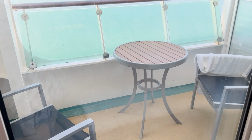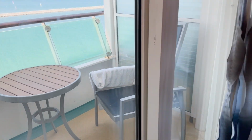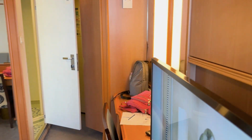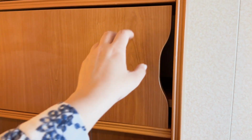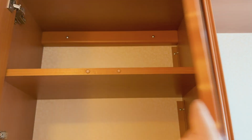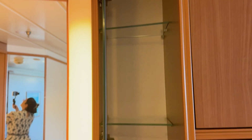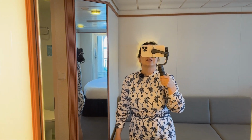I'll show you the outside in a little bit, but I like the fact that it has 2 chairs and that it has the table, because you can order room service. And I think room service is included. There's Mr. Sandy. It also comes with a TV. I'm not sure how many channels, but hopefully you're not watching TV when you're on a cruise. It has a safe, and then it has a cabinet here at the top. Love that. And then it has some more storage here, but I wouldn't recommend that you store anything there, because out of sight, out of mind. Well, sometimes.